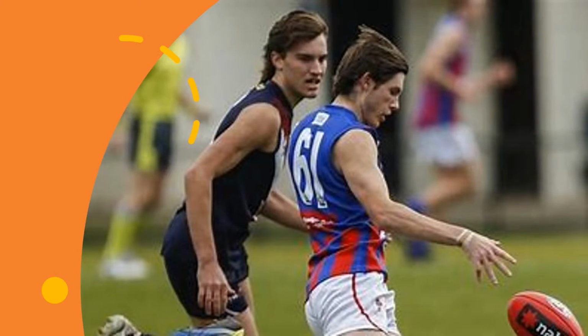So at pick number 15 we have Connor Stone, who went to the Giants. Now Stone is a medium forward, weighing 81 kilograms and 108 centimeters, meaning he has decent size. On his NAB League debut, he kicked 5 goals, which did show his class. Some of his strengths are that he has very good footy IQ and finishing abilities, which are also complemented by his athleticism and endurance. This all makes him a very good player.